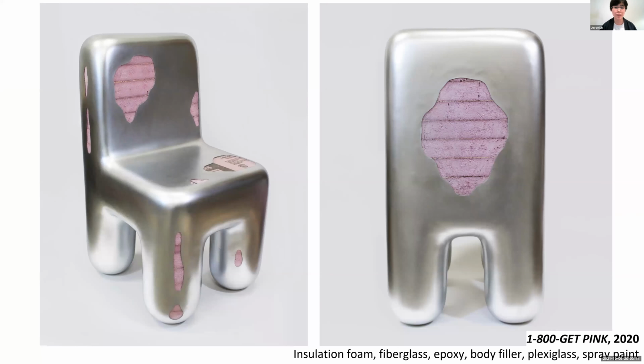So I feel that this has influenced the work that I made during the darkest times of the pandemic. This piece is titled 1-800-GET-PINK. And it's my first real fiberglass object. So this is stacked insulation foam, which is a common sculpture carving material. Then I cut out these plexiglass shapes, glued them on, fiberglass filled and then painted around it. And then I peeled off the outer protective covering to reveal the exposed foam on the inside. So they almost look like open wounds in this bulbous metallic, artificial looking form.